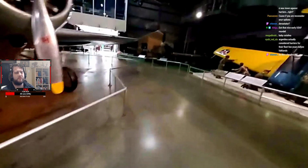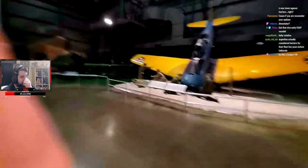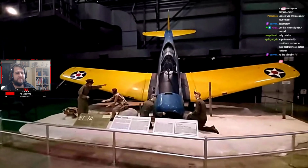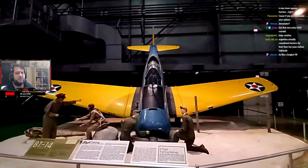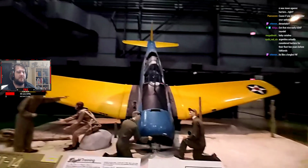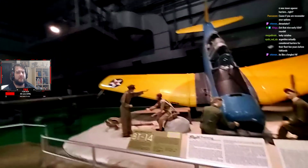Over here is one of my favorite mannequin displays in the museum. I'm trying to get my hand out of the frame. Here, let's try this. This is our PT-1, which was a basic trainer. This would have been one of the first aircraft that pilots would have learned to fly on after the primary trainers, which are these guys right up here.